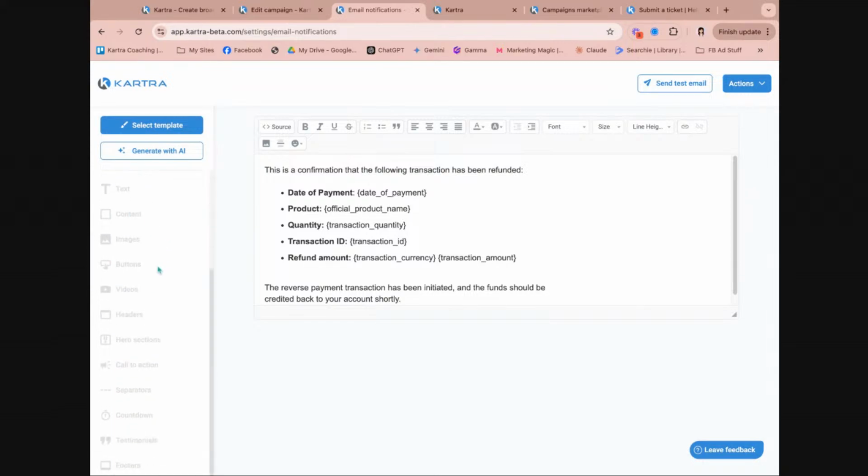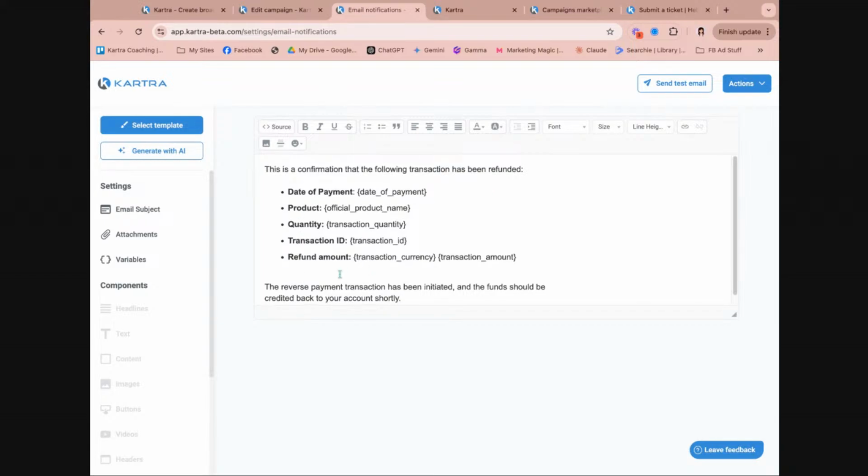Now, our components are going to be if we were using a full HTML. In this case, it's text-based, and I would definitely recommend, even if you use HTML for all of your emails, for these it's good to use text-based just so that they really have that best chance of getting into the inbox, right? But we can see here that this email says this is a confirmation that the following transaction has been refunded, date, product, quantity, ID, refund amount.